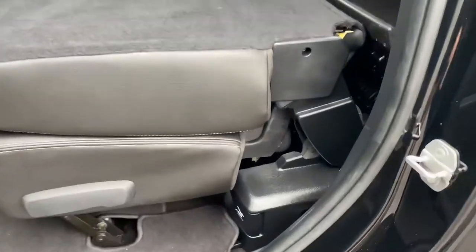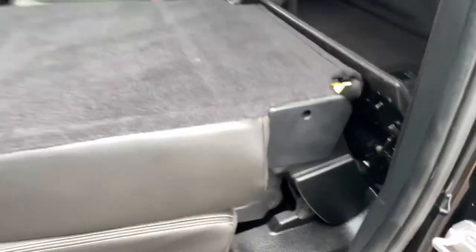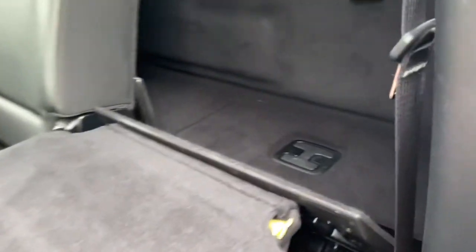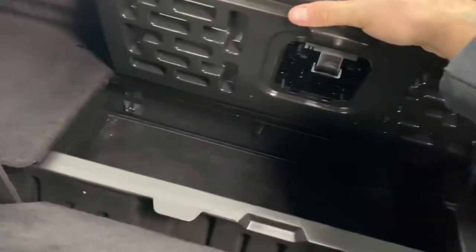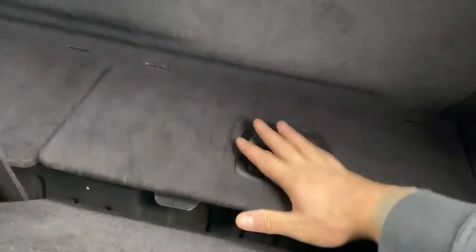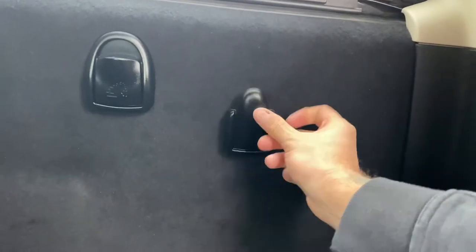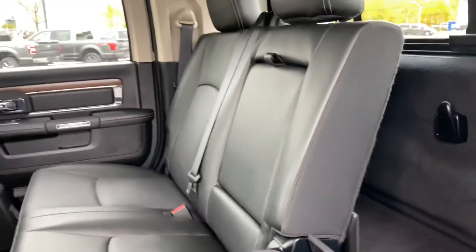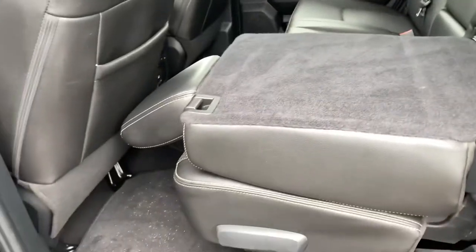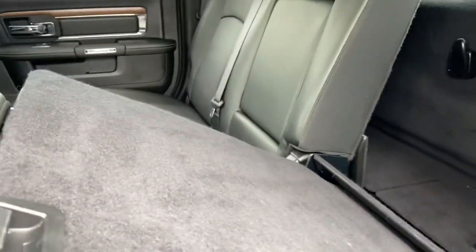Okay, with the seat fold down button that you just saw me grab there, you fold your seats down. Got a nice storage box here, and this is on the driver's side. Got hooks here. And then of course we'll have more on the passenger side as well. So I'll go ahead, fold this up, and then I'll show you guys the passenger side.